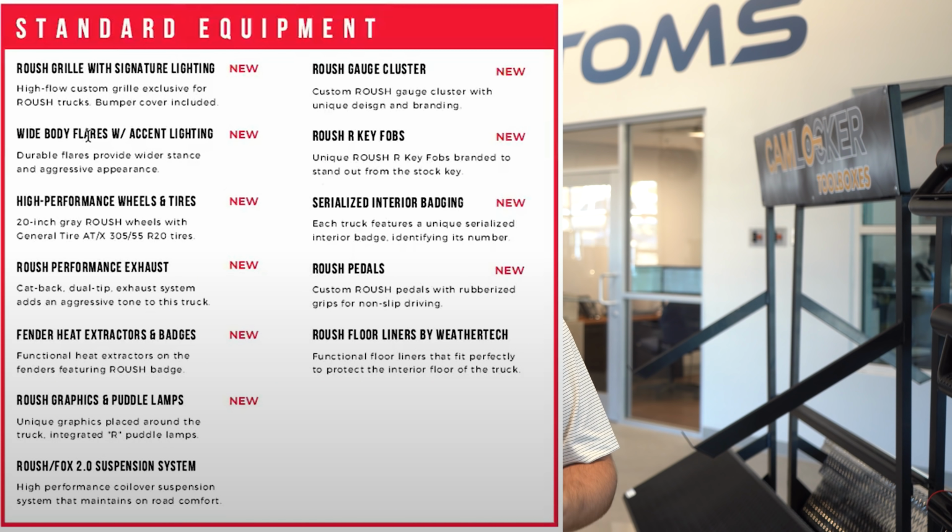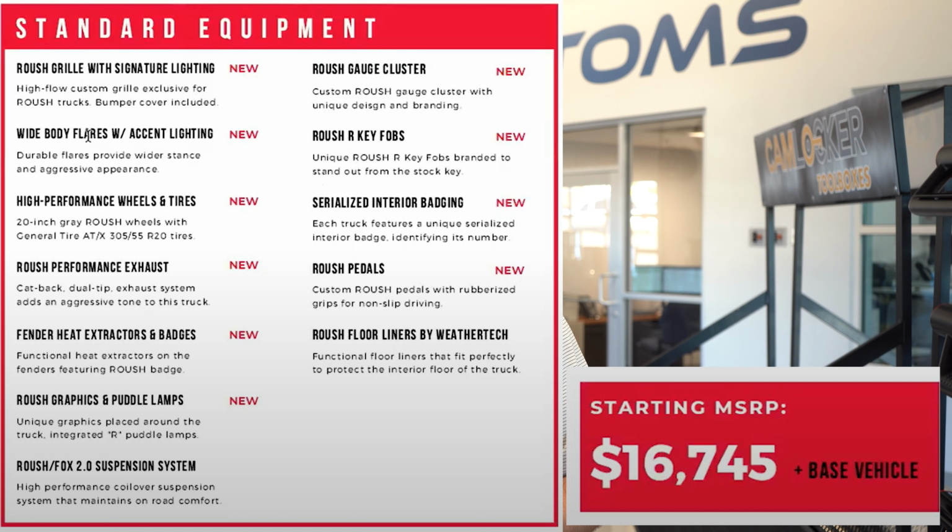For the standard package, the price is going to start at $16,745. That's going to be on top of the base truck that you pick out. So whatever the price of the truck is that y'all agree upon, you're going to have to add that on top of it for all these options.